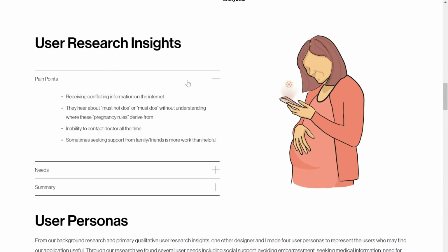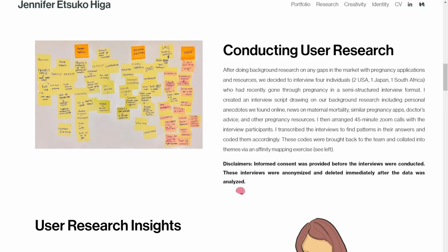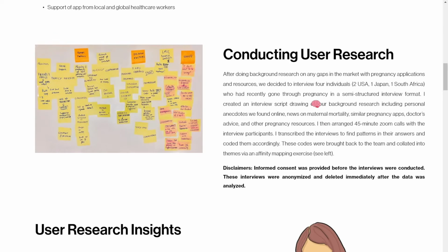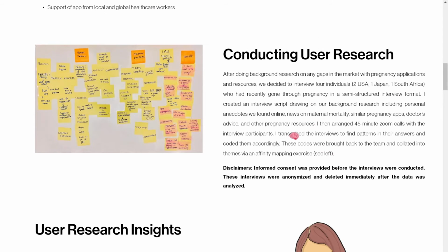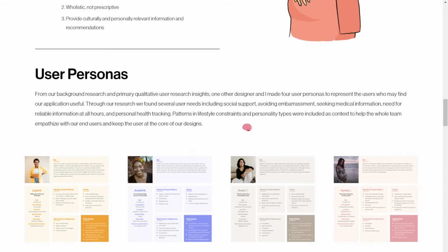Okay, so that's good. See bullet points of what she learned, the main pain points, the needs, and the summary. That's good. I might even cut this into even less information here. I'm just very wary of having a lot of paragraphs. This is probably not a big deal. There's not that much information overall in this whole page, so it might be okay, but it never hurts to simplify and be concise even more.